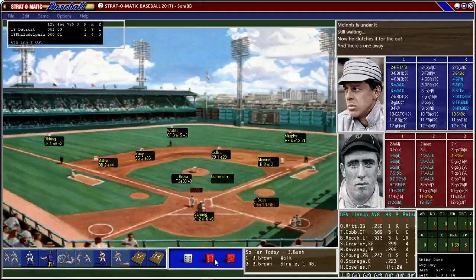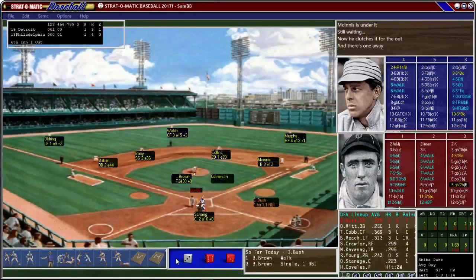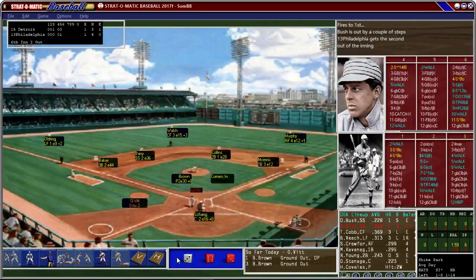Tigers had a great team in 1915. It was the best, Ty Cobb was in his prime. They were really good. Boston just beat them out by 3.5 games, or 3 games. And that was Babe Ruth's rookie season. He was a pitcher. He'll be on the 16 team.